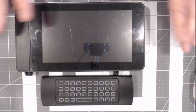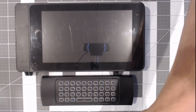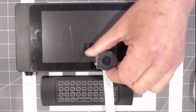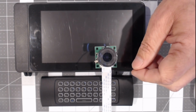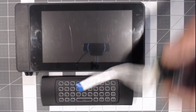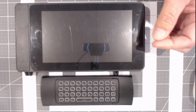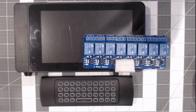There's going to be a lot of little things that come in over time, and they should all be relatively simple things. Another option is a 5-megapixel Arducam. I actually have a few of these laying around. It does connect by a ribbon cable to the Raspberry Pi. Just expansions down the road, just to give you ideas, things to think about.